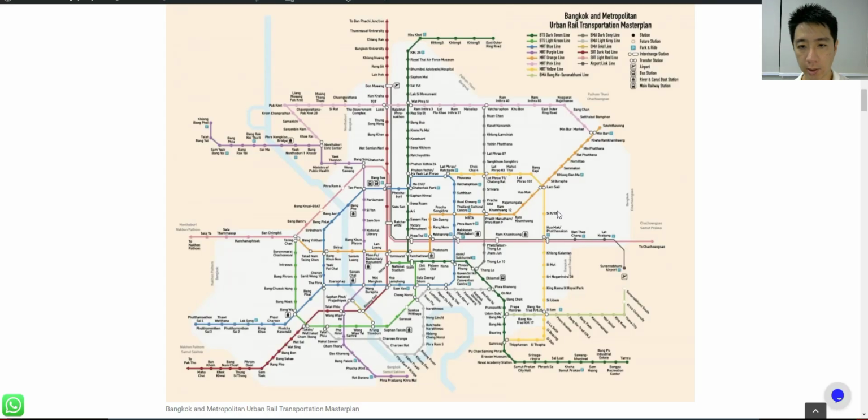If you see where the grey line is, the grey line doesn't break. This is a dark grey line and a light grey line. This is a slightly older map, but the grey line connects and brings people to the Sathorn Financial District, which is here. It brings you to Chong Nonsi, and it also brings you all the way along the riverside, this area. Currently for the Central Business District, every day at peak hour, you can't get a train to go up to Siam, because Siam is the only place to make a change.